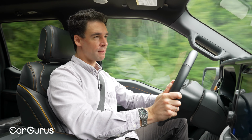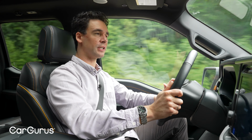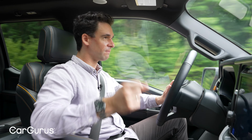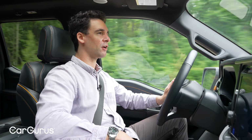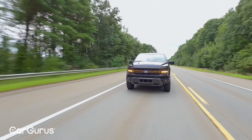Ford's 10-speed automatic, which it has co-developed with General Motors, is mostly good. It's kind of clunky at times, but it really does bang off shifts constantly. I'm behind a Dodge Caravan right now, so I can't really show you that. But say if you back off, slow down, it's pretty imperceptible.